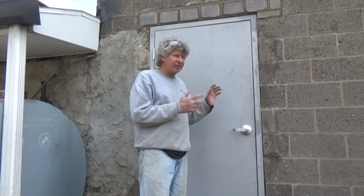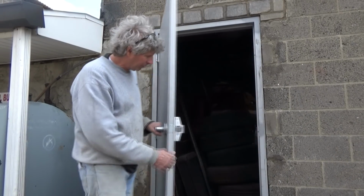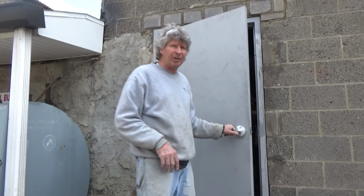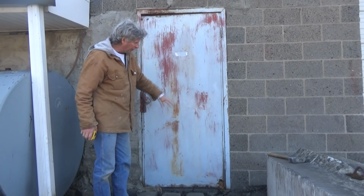Today I replaced a steel door. It was welded shut and they put a panic bar on it so they can get out, but I replaced it. I'm going to show you how I did it. Well, today we're going to replace a steel door.